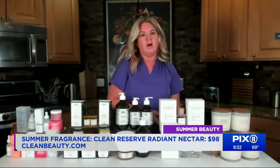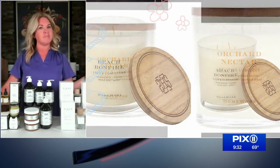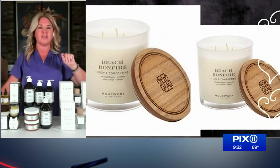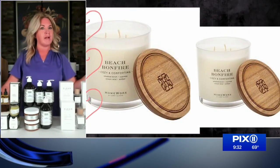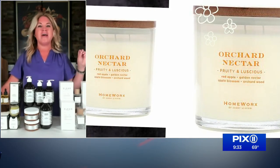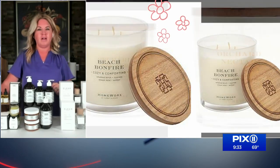Last but not least, you got a candle. Are you a candle lady? I love a candle. Even the 13-year-old tries to hopefully not burn down my house when she sneaks candles upstairs. But I love this. Home Worx was founded by home fragrance pioneer Harry Slatkin, who the New York Times dubbed the Candle King in 2006. He created these four scented candles exclusively for Ulta Beauty. There's Beach Bonfire, Butter Cookie Crunch, Orchard Nectar, and Wild Peony that I actually have burning in front of me right now. I just love a great smelling candle that looks clean, looks good on my kitchen island, and potentially in my 13-year-old's bedroom.